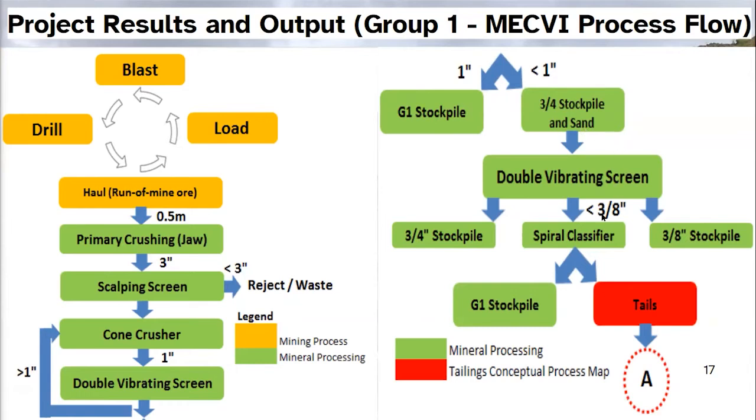And during the course of the process, it would go again to a secondary vibrating screen, and it would again have subproducts of 3/4 stockpiles and 3/8 stockpiles. The lesser than 3/8 inches would go to a spiral classifier, and, for the correction of it, it would be an S1 stockpile and goes for the tails.